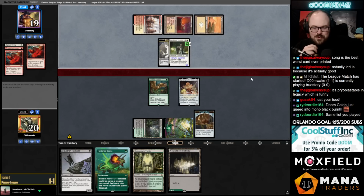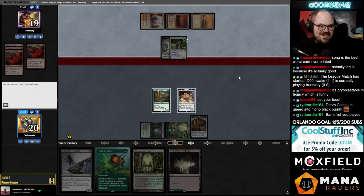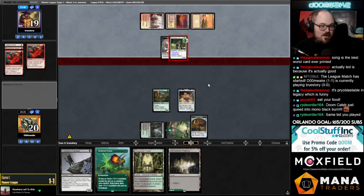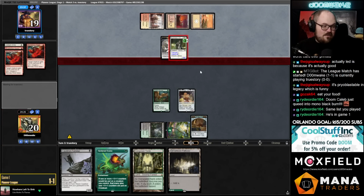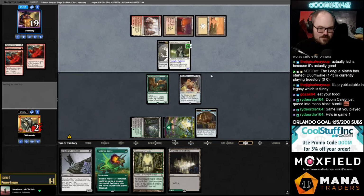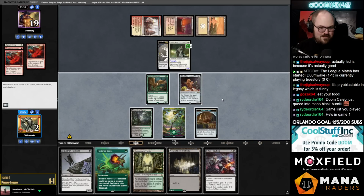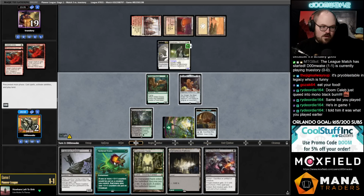Caleb queued into Mono Black Burn. Did he win or lose? Oh, just a casual attack for 18, no big deal. All right, I guess I'll take 18. You ever just take 18 before? Okay, that's a really good draw. That's like the stone cold nuts, right?